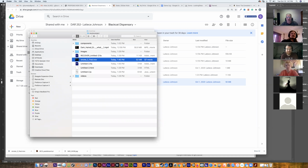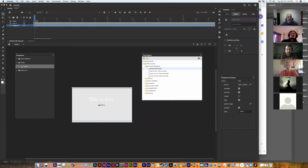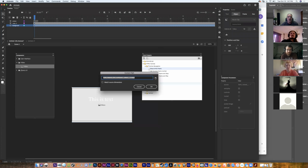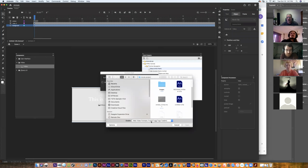Yeah, I don't think you need it with the component thing. Okay, so let's try it. What I'm going to do now is take my component and just change the source to your smoke. Okay, now what is going on? Oh, okay, so here's the deal. It doesn't like MOV because it's not a web video format.